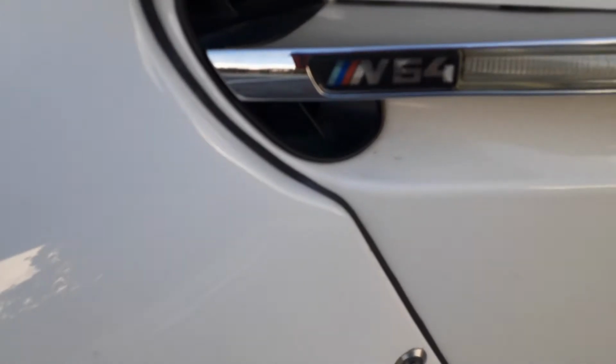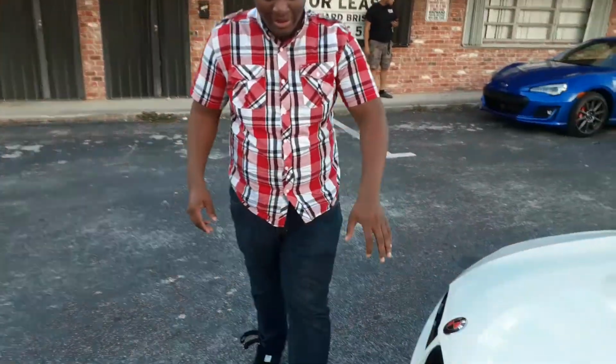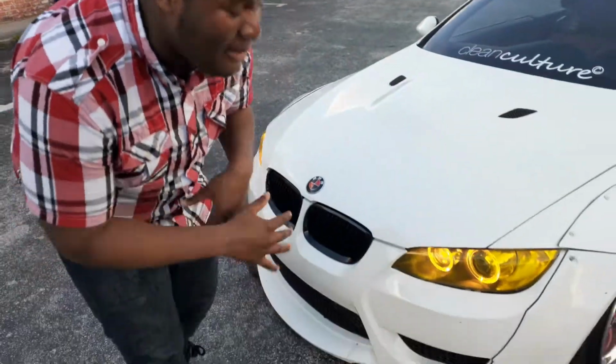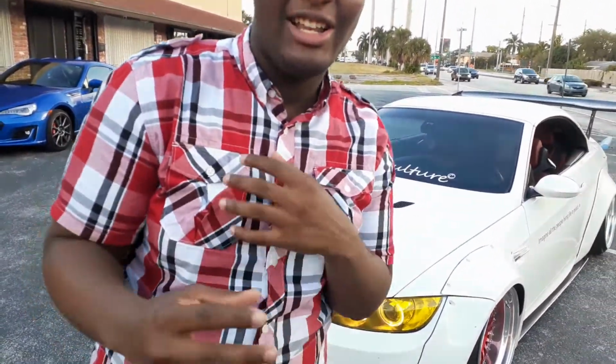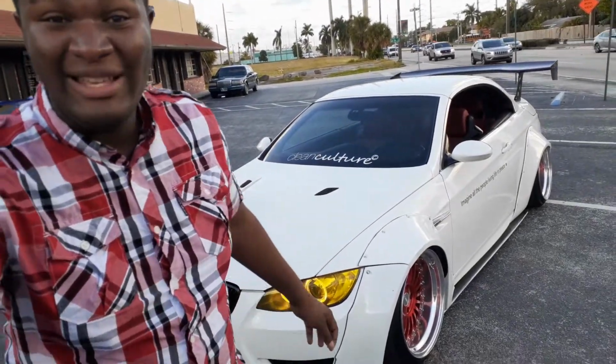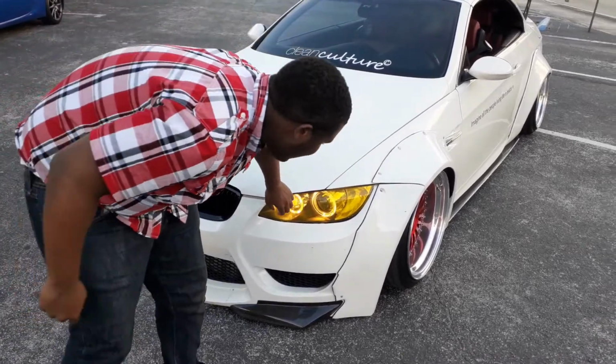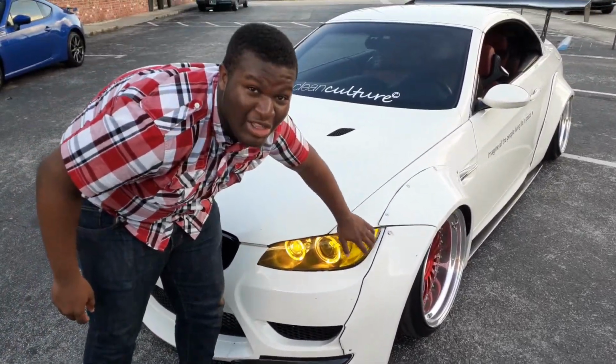And then for the front. It is an iconic M3 front bumper. They had to do a lot of fabrication for this to fit. It's not a little bit of work going into this car, people. It's a lot. And the owner, he's an amazing dude. Clean Culture, the crew. The headlights. Those look sick. The yellow on the BMW headlights makes it look like a race car in the GTLM series.